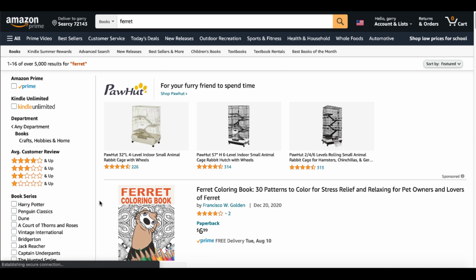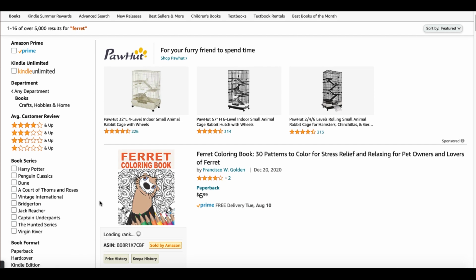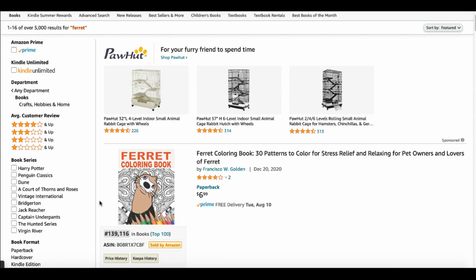And lo and behold, the first search result is a book called Ferret Coloring Book, 30 Patterns to Color for Stress Relief and Relaxing for Pet Owners and Lovers of Ferrets. See what they did here? They created a coloring book. Also, the coloring book is for stress relief and relaxing, and also targeted at people that own and lovers of ferrets. This is a paperback book, $6.99.